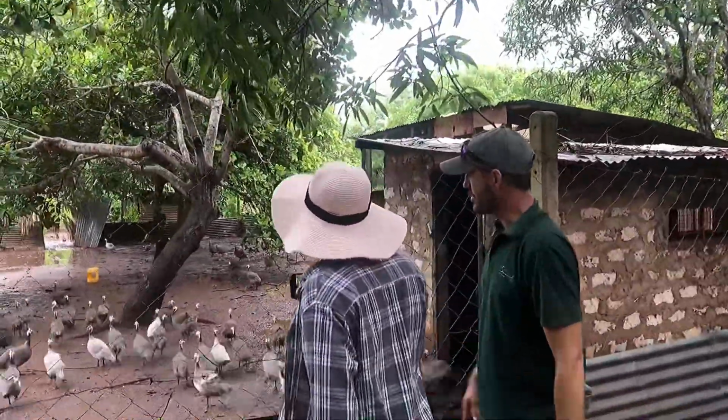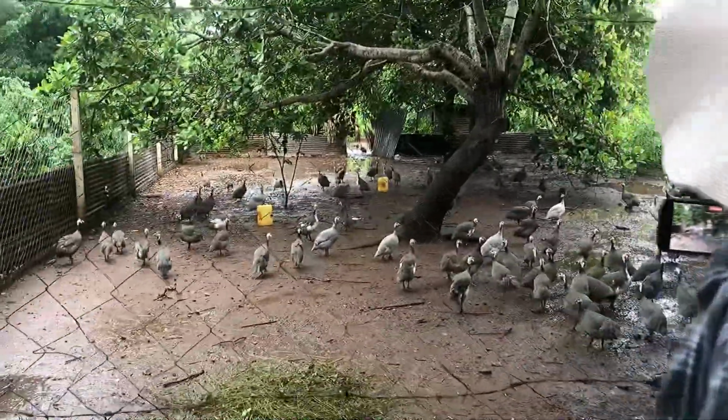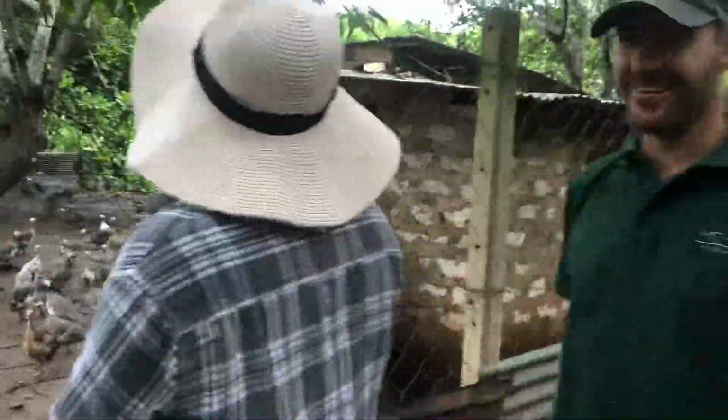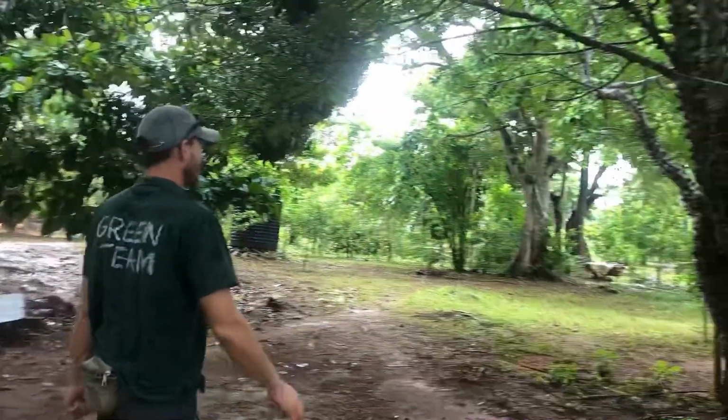So we have guinea fowl also for their eggs. This is actually a West African variety of Helmeted Guinea fowl. That's the Kenyan version. They're not, no.